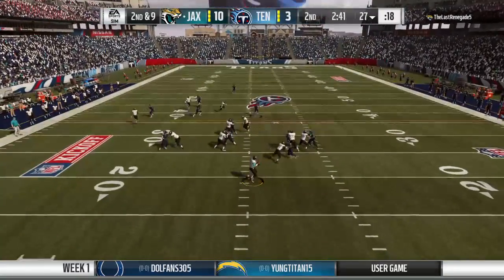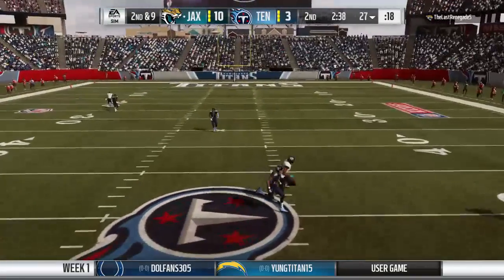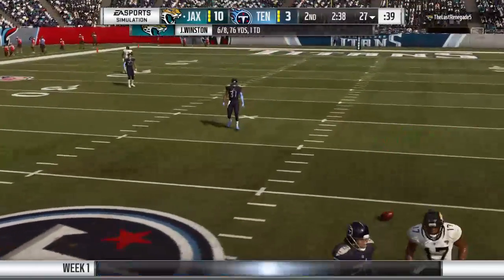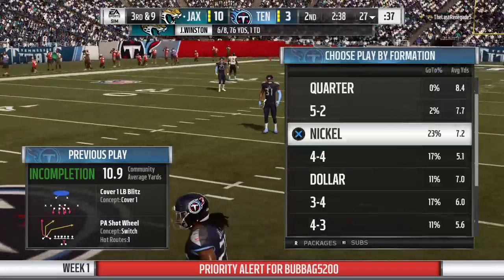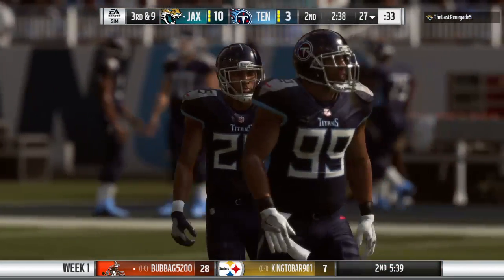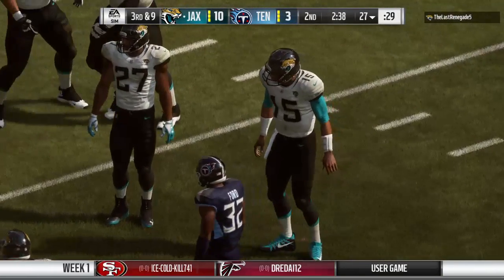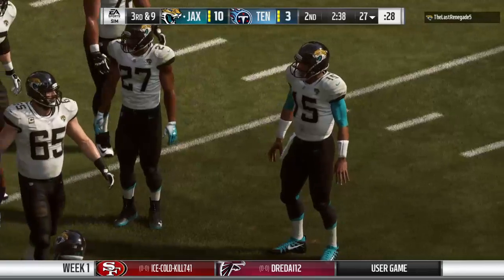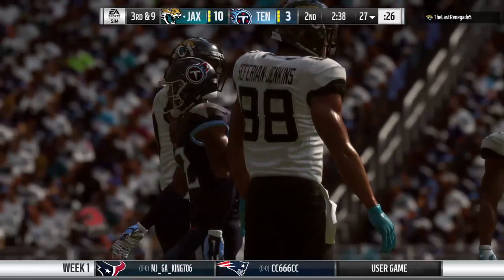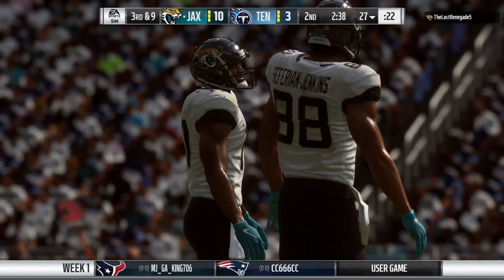Play action now. Winston. And incomplete there. A nice hit jars the ball free and brings up third down. The beauty of being able to play a zone defense is you can sit back and see the ball coming out of the quarterback's hands. Guess what? It creates a lot of confusion, kind of a muddle in the middle of the field where you can go make a play on the football.